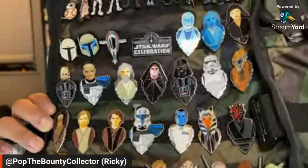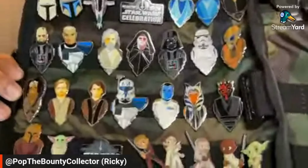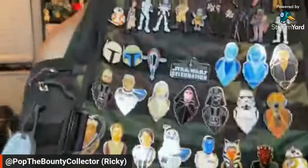Look at that Thrawn pin. I totally forgot that I had that Thrawn pin. Ahsoka, Darth Maul. Let's see who's next to Maul. Do we have anybody next to Maul? This bag is really heavy, folks. These pins weigh a lot. So sorry if you hear any background sounds.